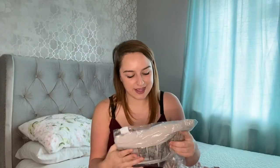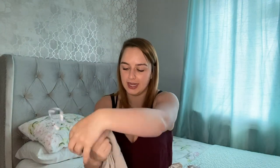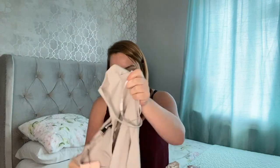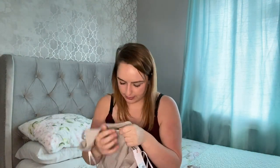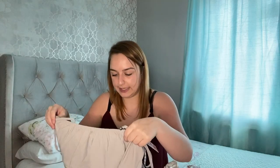Oh, we got another dress. This is not really the material I thought it was going to be. It's very stretchy, you can see that. I do like the tortoiseshell buttons. It's got elastic on the back as well. Don't know if you can see that. What is the size? Let's have a look. It is size 14. I have a feeling this might be a bit too big for me, to be fair. It is super stretchy. I'm not too sure, but I do like it.